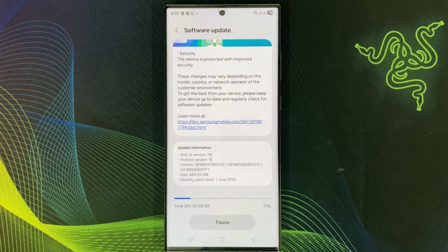And please don't interrupt the process. Once the update has started, don't turn off your phone or do anything else. After the successful download, it will take a few minutes to complete the update, and your phone will restart once it's done. And that's it. The June update is for you.